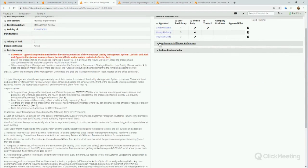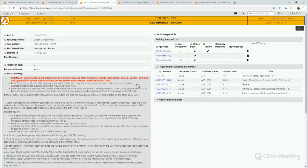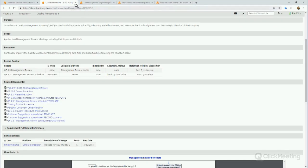And if I open up this requirement fulfillment references, this is sort of the corollary to those inbound links that we had from the standards module. So this is showing us that these sections of the various standards are pointing to this particular document. So I could click right on those and understand the relationship between the standards that we're trying to meet and how our quality system actually meets them. So it becomes a very relatively simple system of crossing links inbound and outbound to the various standards you're trying to meet.